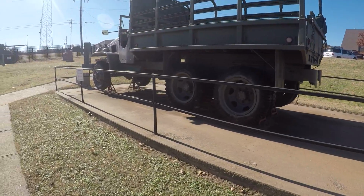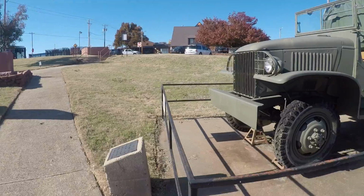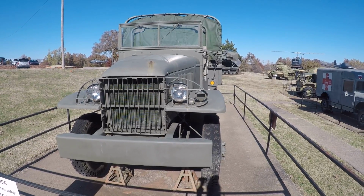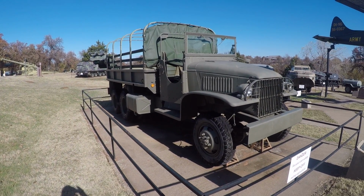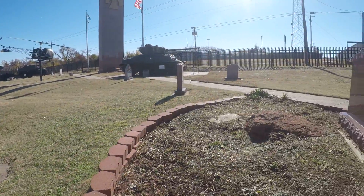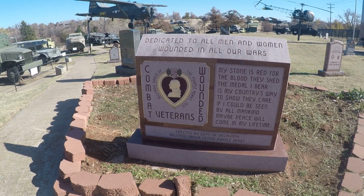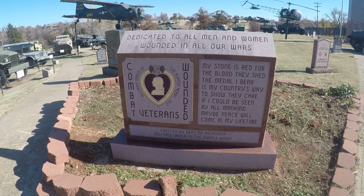All right. Let's see. 2.5 ton cargo truck called a Deuce and a Half, made by Yellow Truck and Coach, in service from 1941 to 1956. Cool stuff, man. Cool stuff. That's nice. Dedicated to all the men and women wounded in all of our wars. Combat wounded. Very nice.